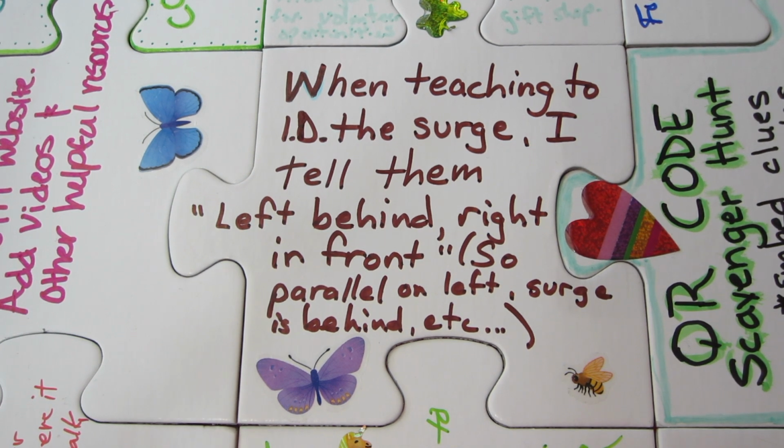When teaching to identify the surge, I tell them left behind, right in front. So parallel on left, surge is behind, etc.